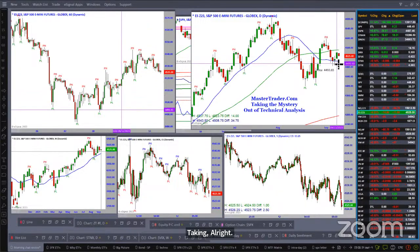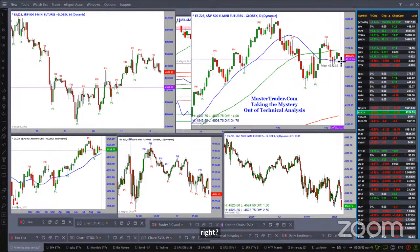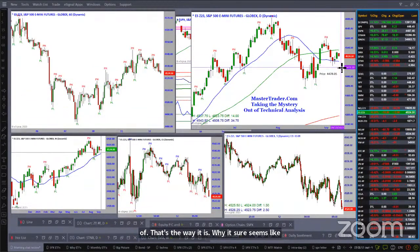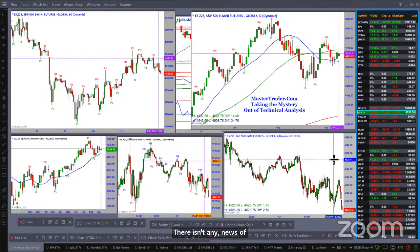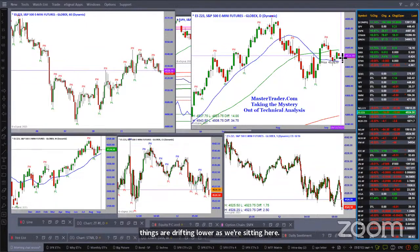Taking your Ambien. All right. Yeah, I don't know. You never know, right? You've got to be here in case something develops that could be taken advantage of. That's the way it is. But it sure seems like nothing much is going to happen here. There isn't any news of significance coming out. So things are drifting lower as we're sitting here. I hope it moves more than what it is right now.